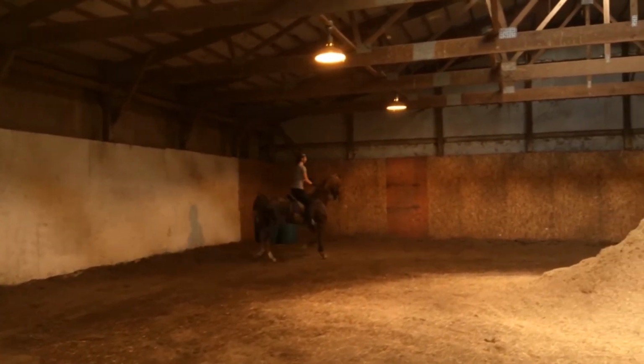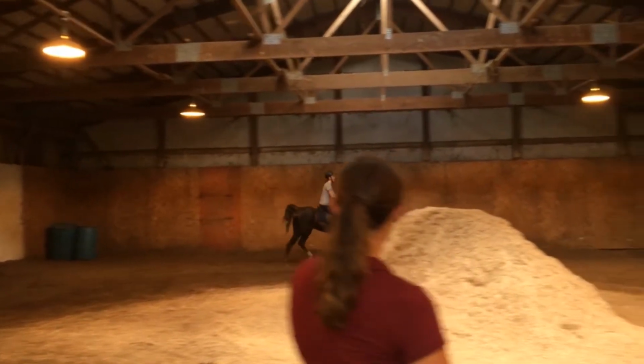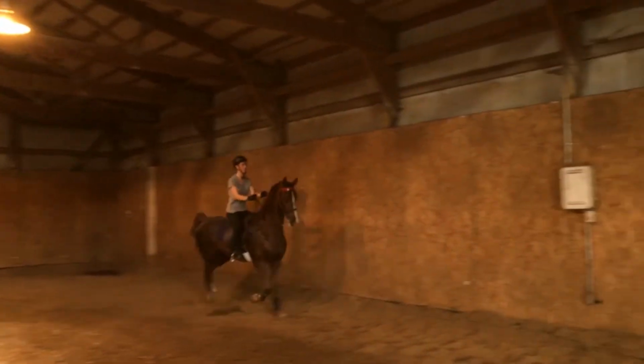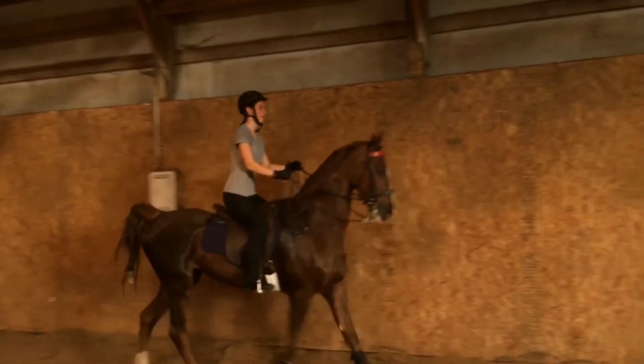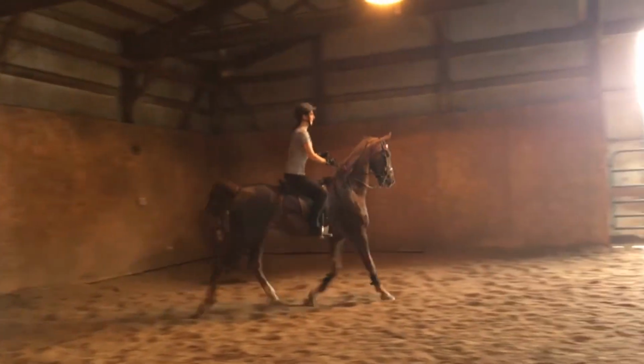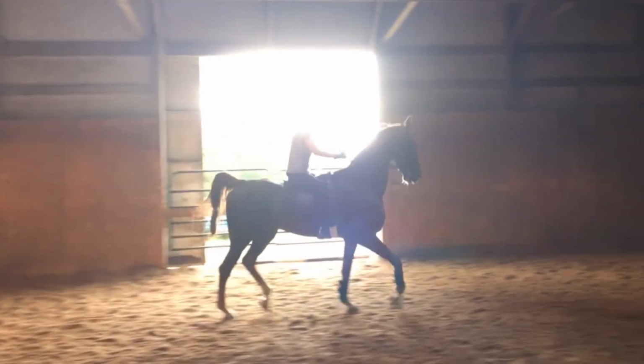Squeeze with both legs. Like it's the last drop of toothpaste you're trying to get out with your legs. Squeeze! Squeeze! See, a little more, a little more. If you need to use more leg around the corner, squeeze harder. Or kiss.